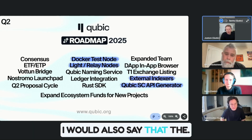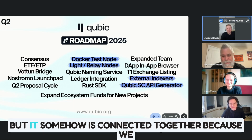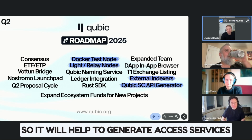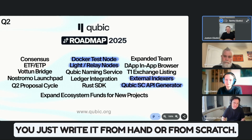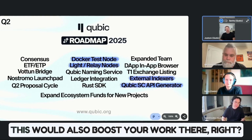I would also say, sorry, I jumped to the second topic, but it somehow is connected: we have this Qubic smart contract API generator, which goes in the same direction. It will help to generate access services to smart contracts, which currently, if you build on the Qubic CLI, you just write by hand or from scratch. Having a generator would also boost your work there, right?